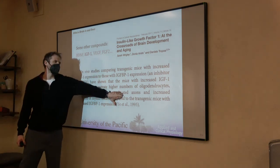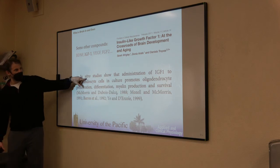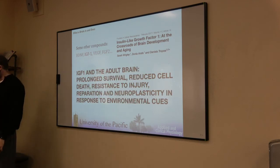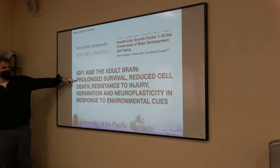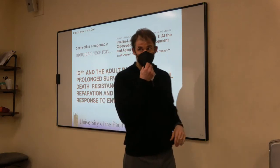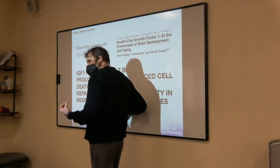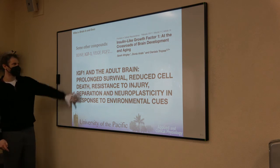Again, same thing, looking at myelination and increased thickness of the myelin sheath with IGF. Now, this is in vivo. Over here we have in vitro, media in a glass petri dish. In vivo, we're in the actual creatures, and we're seeing more myelin. Same article, a really good article from 2017 talking about IGF. This is one of the subsections: IGF-1 and the adult brain, prolonged survival, reduced cell death, resistance to injury, reparation and neuroplasticity in response to environmental cues. Those environmental cues are what we'll talk about, getting into both the flow states or the zone, whatever you want to call it, and exercise, what those environmental cues are. But this is a diverse set of functions, critical to neural and cognitive health, connected to IGF-1.